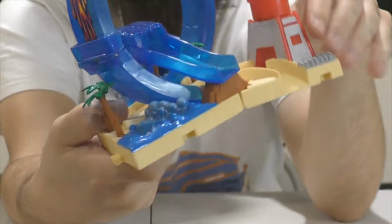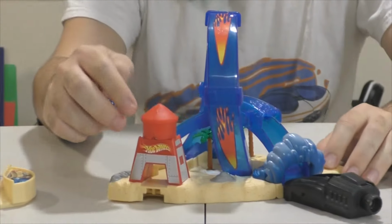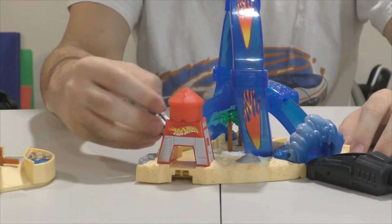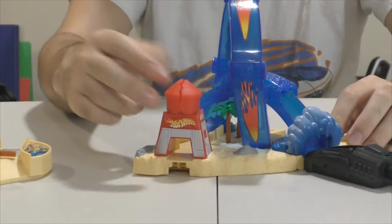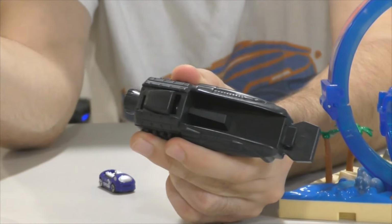You see that? Mm-hmm. There's some water details. I'm guessing the loop is supposed to be like water. So we're surfing, we're riding the wave. There's a super cool feature with this thingy right here, where if you drive through it, this will actually break open. So here's how the launcher works. You kind of just pull this back and let it go.